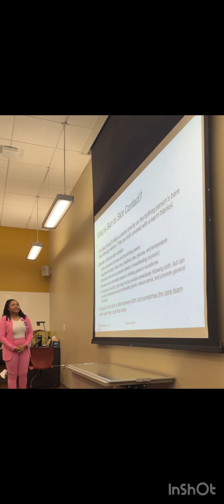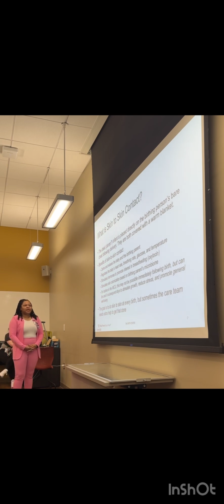Skin-to-skin contact is very important. The dry infant is placed directly on the birthing person's bare chest following delivery. It creates that bond with mother and instantly starts to initiate breastfeeding upon delivery. The benefits of skin-to-skin contact: it calms and relaxes the baby and the birthing parent, regulates the baby's heart rate, breathing rate, glucose levels, and temperature, stimulates hormones to promote interest in breastfeeding and oxytocin, the love hormone, and stimulates skin colonization based on the birthing parent's microbiome. The goal is to do skin-to-skin at every birth, but sometimes the care team needs extra help to get that done.